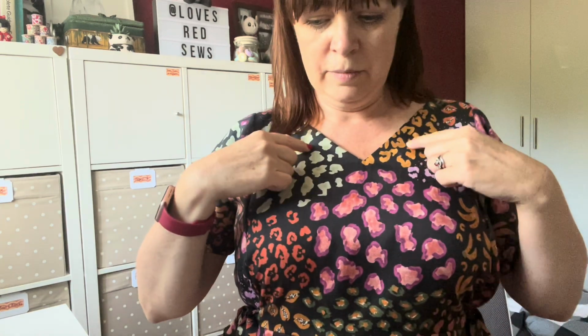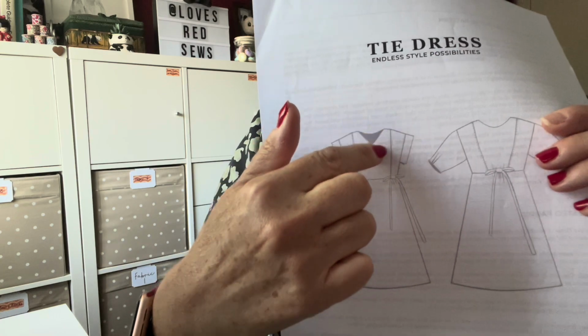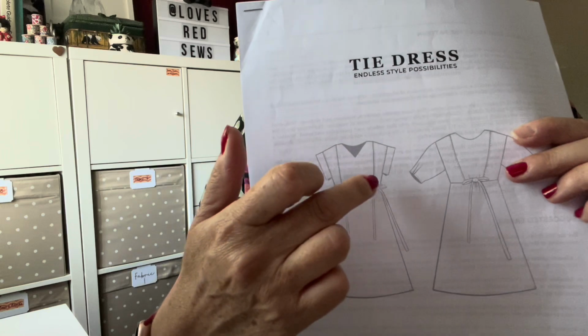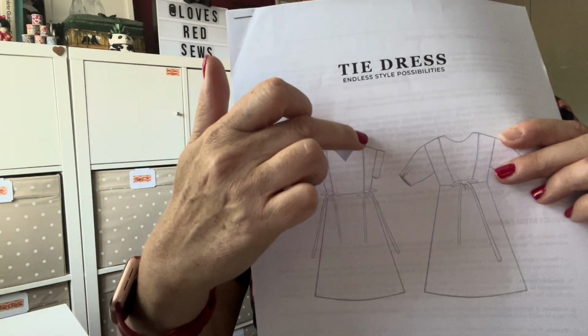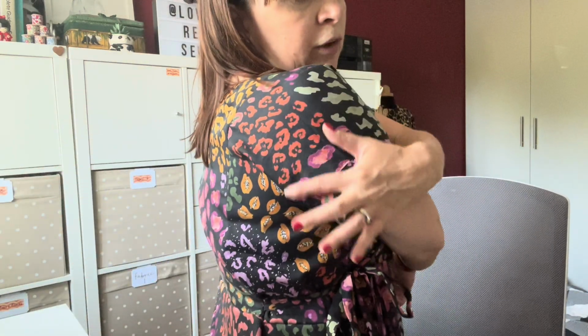So I was going to talk through some of the adjustments that I made. As I mentioned, I did remove an inch across the top here, and I did that on the sleeve and all bodice pieces. I'll show you on the line drawings. You've got this bodice piece here, and then the same for the back. And then you've got this panel which basically runs from the front right round to the back. So it's kind of one piece that runs all the way down.